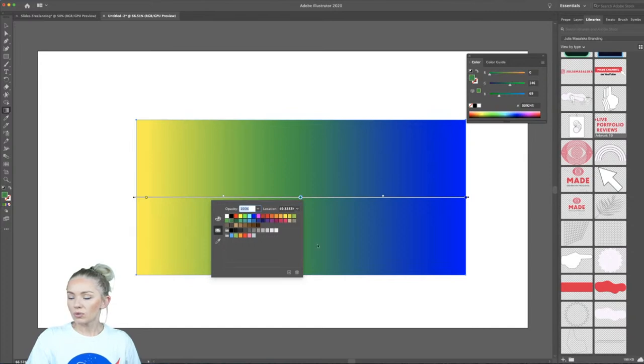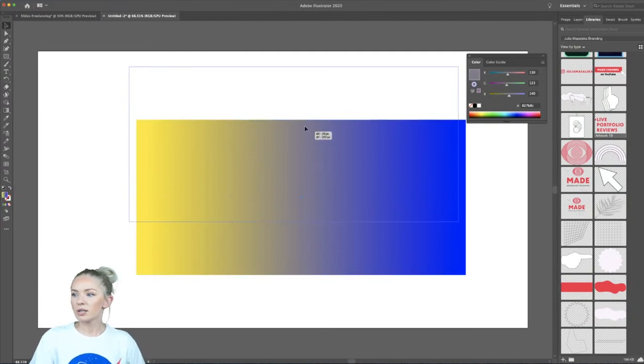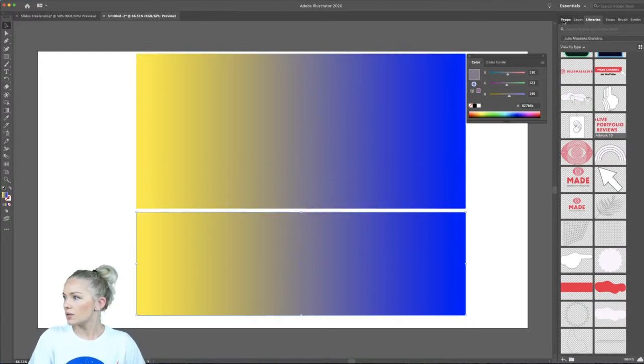Here. So let me go back and let me show you guys the difference. So this is the gradient before, and this is the gradient after. Let me edit this gradient real quick here.